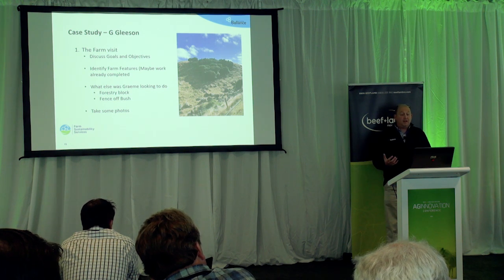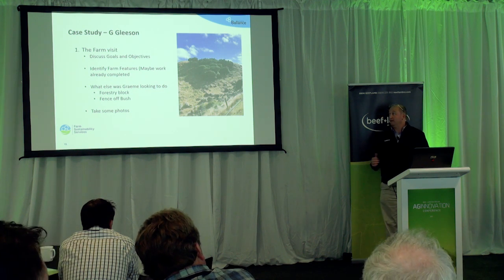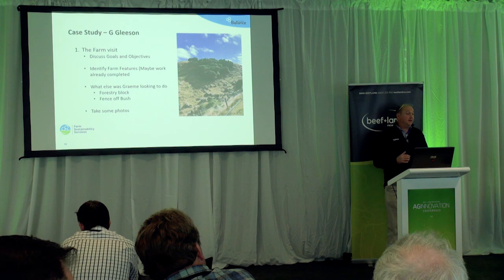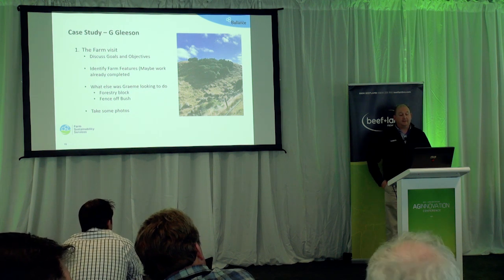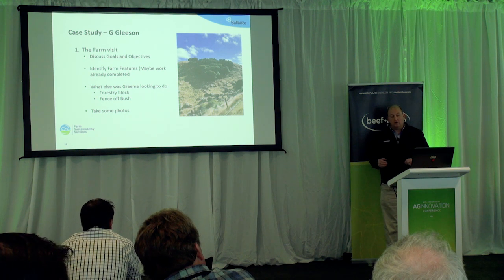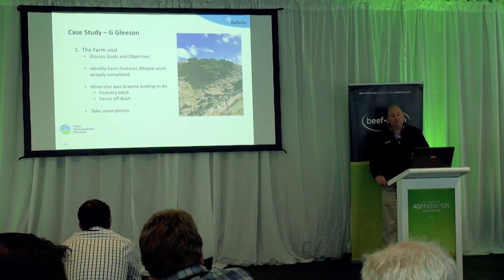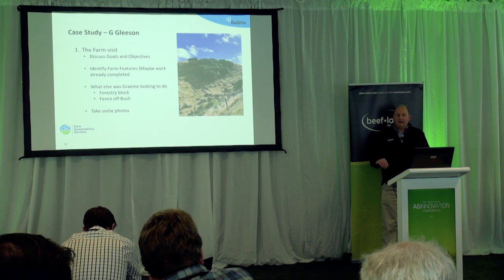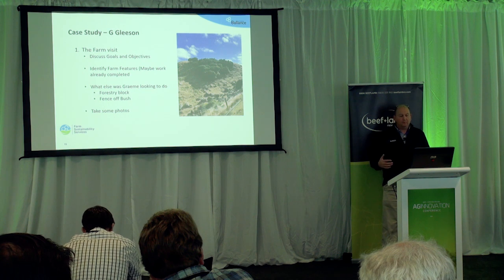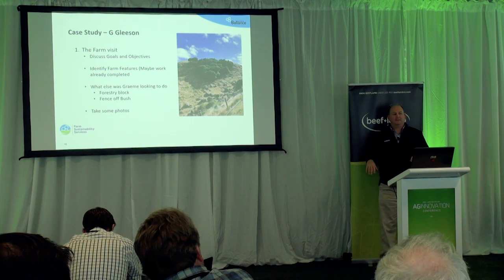We had a good chat about the work that Graham's already done on the farm and what he's planning to do. He's already done quite a bit of riparian fencing, and he's looking at putting on a wee forestry block on there. There's a steep slope, and he pointed it out to me as we're going up the driveway. "Hey, look, it's kind of facing the wrong way. I never put cattle on there. I just run on the sheep on there. I don't think it's that productive. I'll probably plant some trees on there."